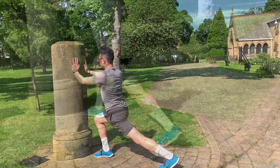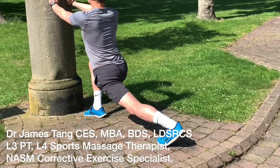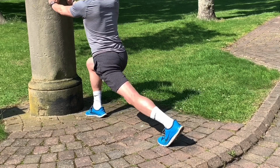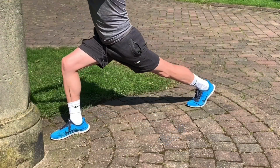Tightness of the hip flexors, usually due to prolonged sitting, is one of the main causes of anterior pelvic tilt and lower back pain. The tightness of the hip flexors will inhibit the function of your glutes, and they therefore need to be stretched before you perform any glute activation exercises.